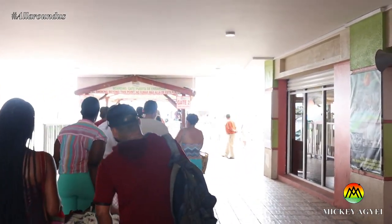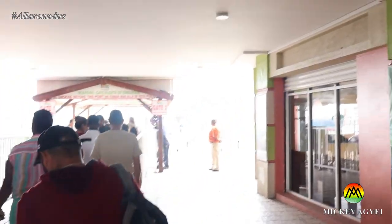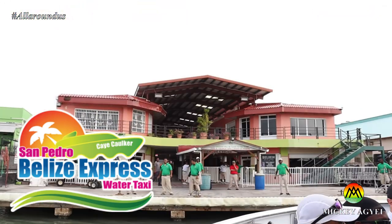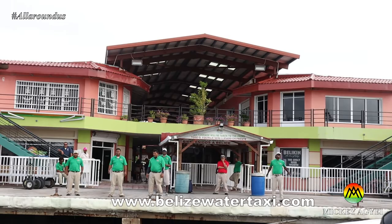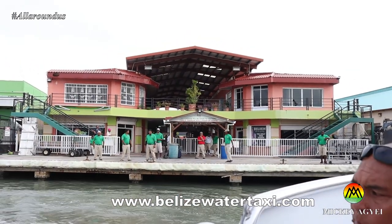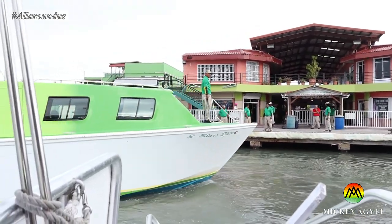Caye Caulker is about 30 to 45 minutes on water off the coast of Belize, and you can access it through San Pedro Belize Express Water Taxi Limited in Belize City. Tickets can be bought online through belizewatertaxi.com. I'll put a link in the video description so you can go in and check the prices and the timings.